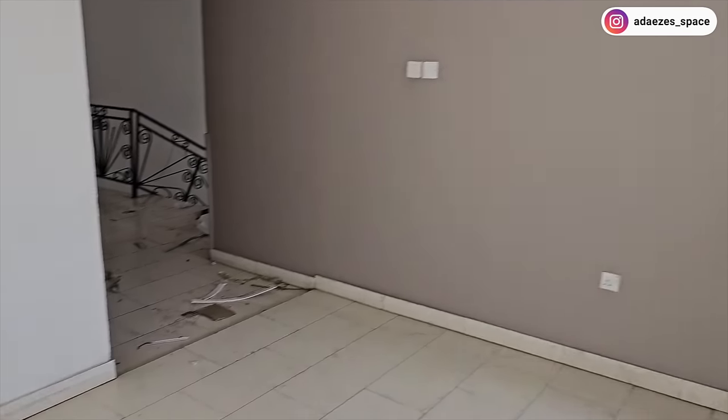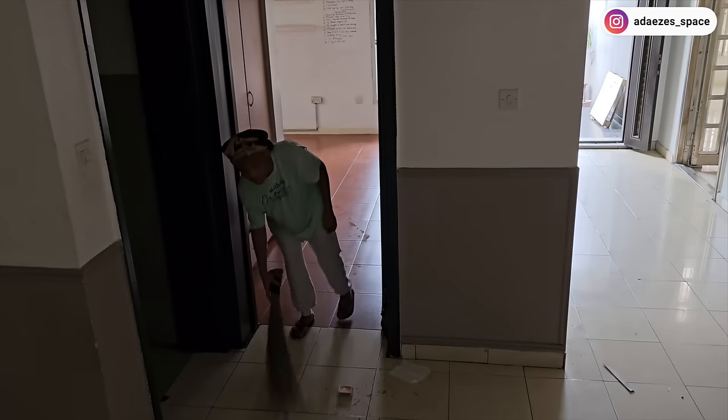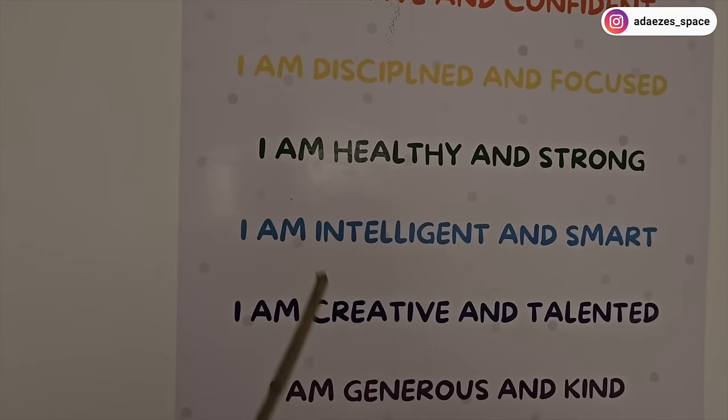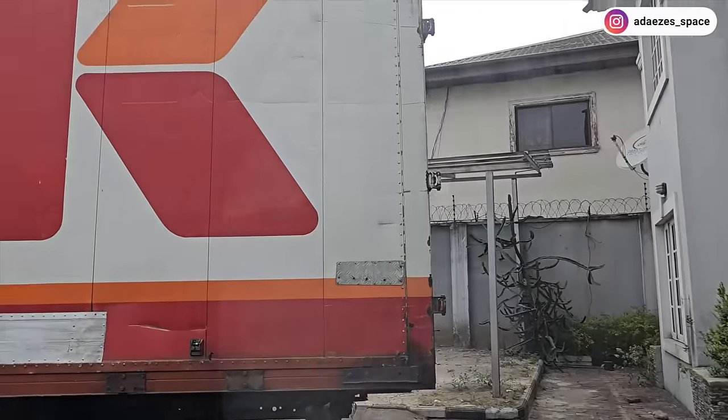So this was my living room. It's empty now. This one is also empty. Well done. Did they pour that thing? My playroom. My playroom. My blood, sweat, and tears. I need to make this thing again when I travel. I still have it. Empty, empty, empty house. So they are ready to move. Bye bye, truck.